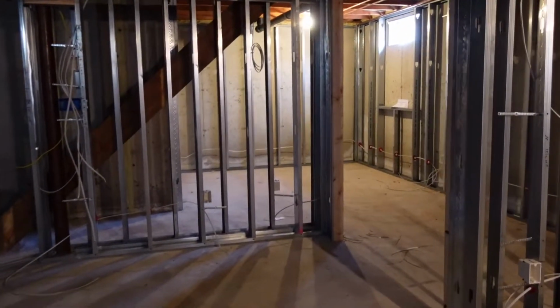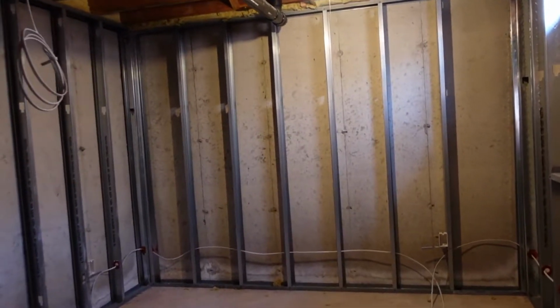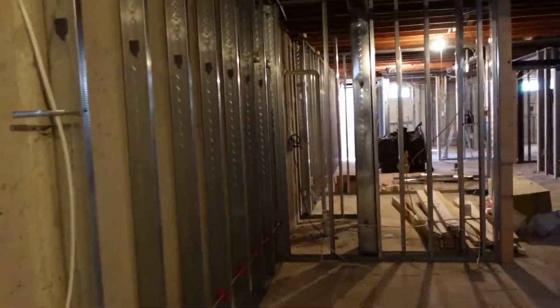We're gonna go into the office room right now. We also have double door 6-foot openings. The office also has an egress window. Like I mentioned before, we have to do the cutouts, so we're gonna do those when it gets a little warmer because the ground is frozen, but everything is basically framed.